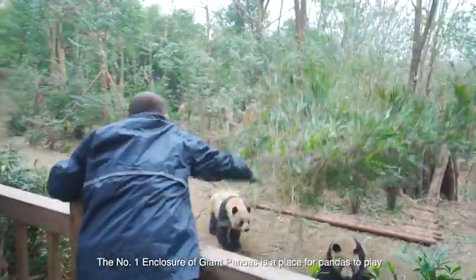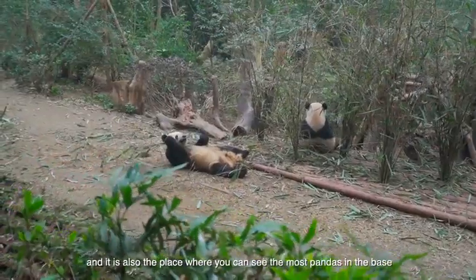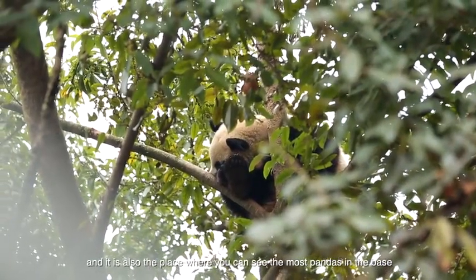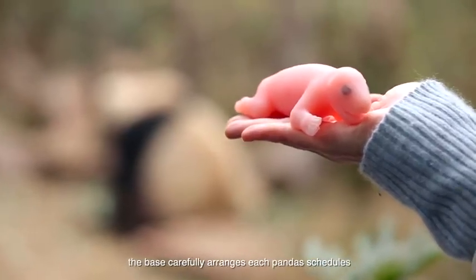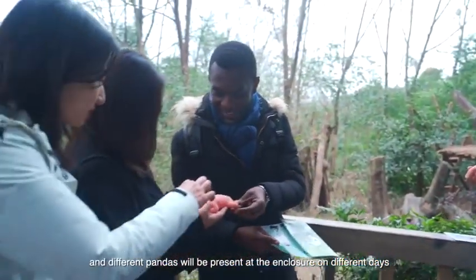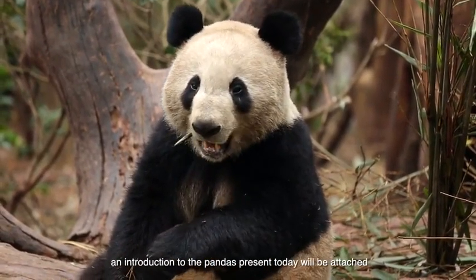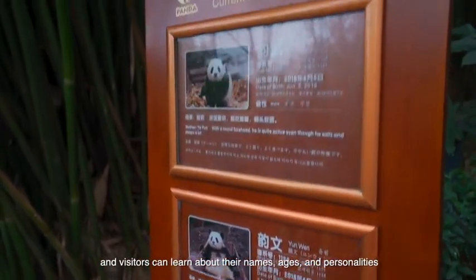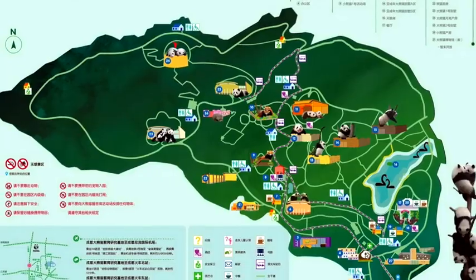The number one enclosure of giant pandas is a place for pandas to play, and it is also the place where you can see the most pandas in the base. For the sake of load management, the base carefully arranges each panda's schedules, and different pandas will be present at the enclosure on different days. On the check-in sign at the entrance of the enclosure, an introduction to the pandas present today will be attached, and visitors can learn about their names, ages, and personalities.